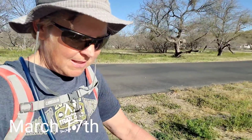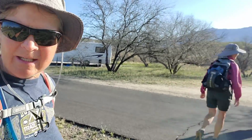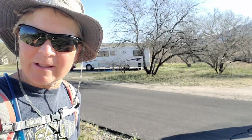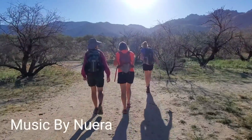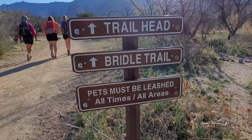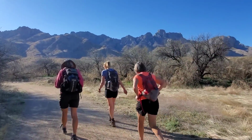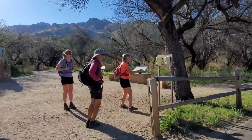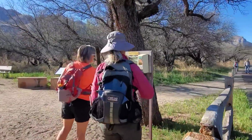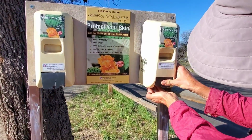So we are leaving our campsite, and we're going to hike the Romero Canyon Trail out of Catalina State Park. Our friends Susie and Betsy are with us, so we're going to go check it out. Okay, take you with. Of all the trails we've ever done, we have never seen a sunscreen dispenser at a trail.